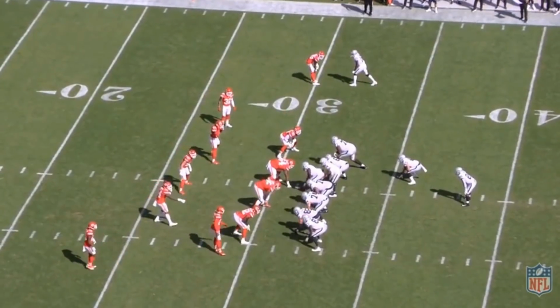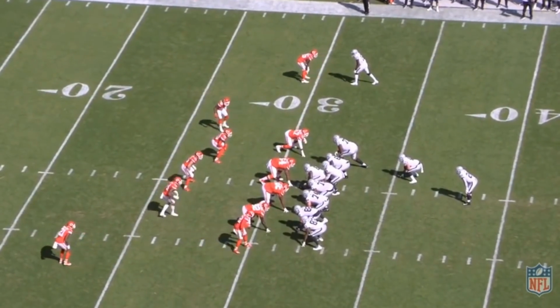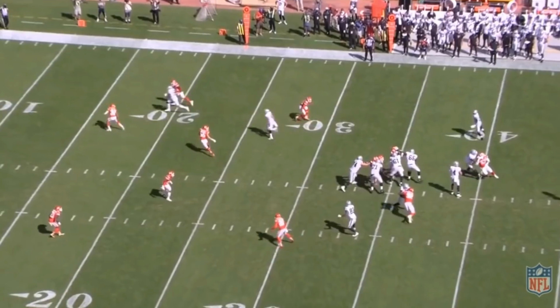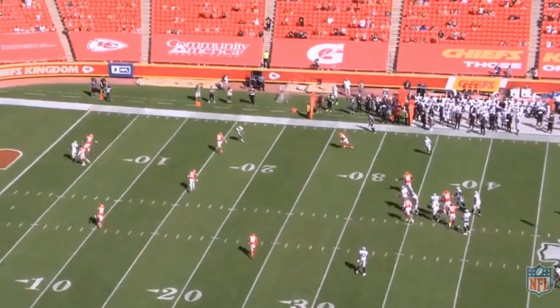Love this concept. Fullback, corner, out the end zone, out the backfield. You never think the fullback or a back is going to go vertical like this on a corner from that location.